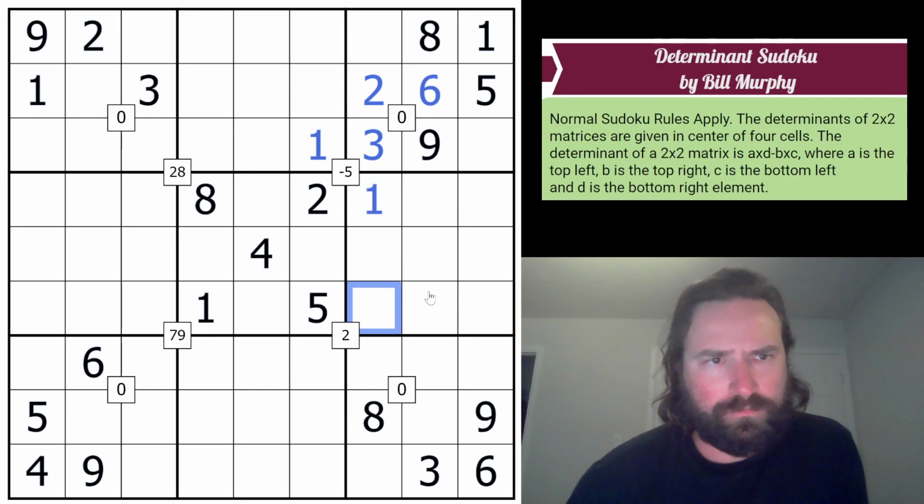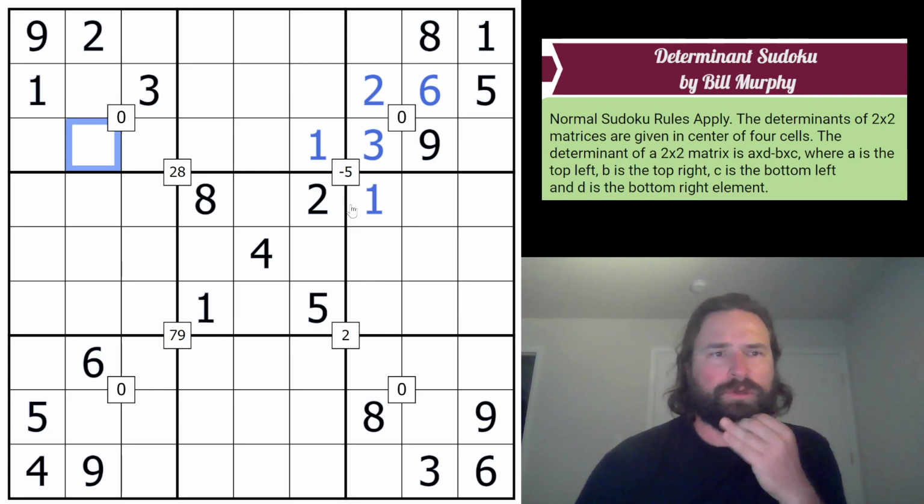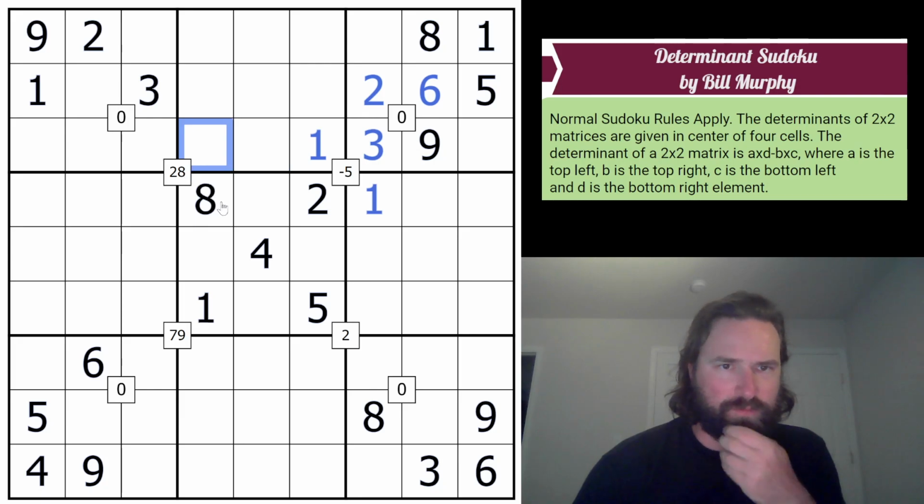Interesting. Okay, so 28 is a pretty massive number. So it's this times this minus this times this. So 8's already pretty big. Oh, we have another 0 here too, which is interesting. We can actually already do some Sudoku, probably. We have this very filled out box, so 9, 9. There's going to have to be a 9 here. There's going to have to be a 2 here. Could this be a 2? Probably.